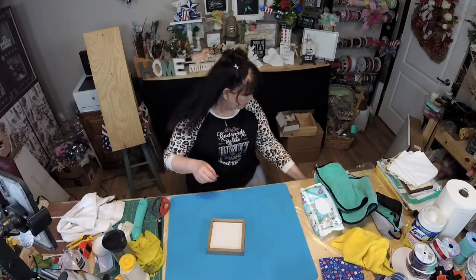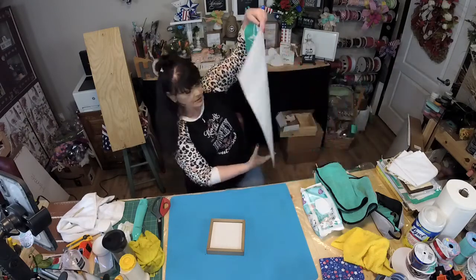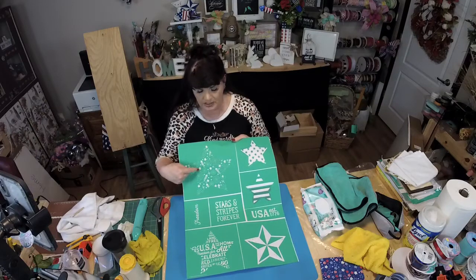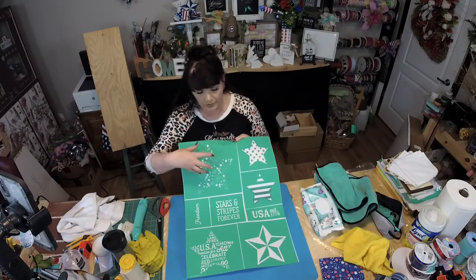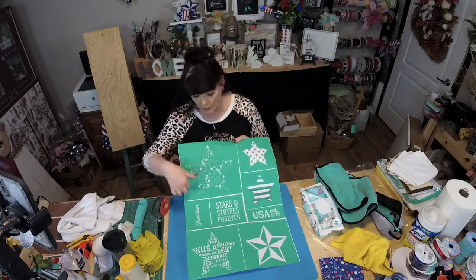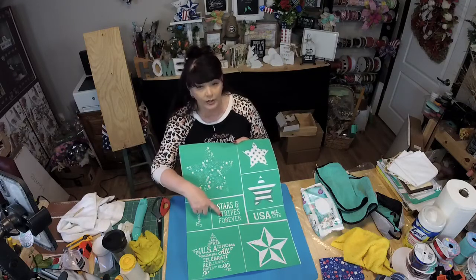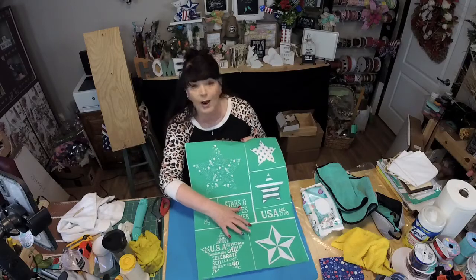And let me pull my transfer out. So this is the whole transfer, and like I said, it only has one of the big stars. So somebody's going to get the big star, and then the other person that doesn't get the big star pattern, you're going to get the decoupage stuff to decoupage that one. And then whoever gets the big star will not be the one getting the stars and stripes. So they're just going to be how I pack them.